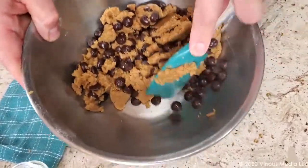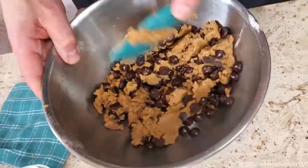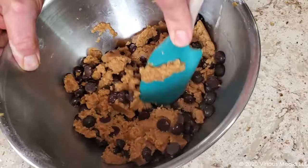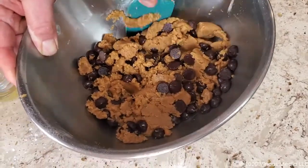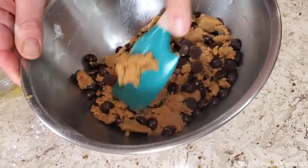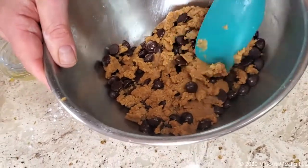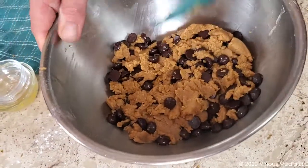Now, I can't cook these cookies together because the peanut butter cookies cook at a lower temperature. But that's okay, because the timing is going to be nearly perfect. These chocolate chip cookies are going to be done just a couple minutes before those peanut butter cookies are ready to come out of the refrigerator.